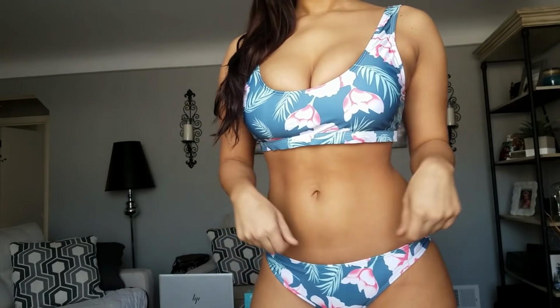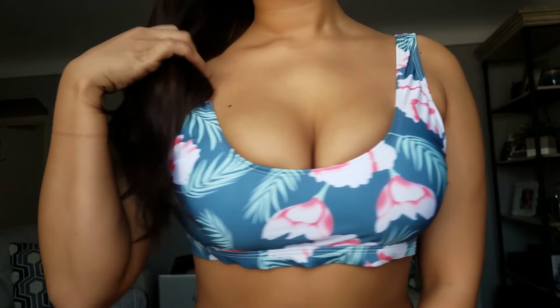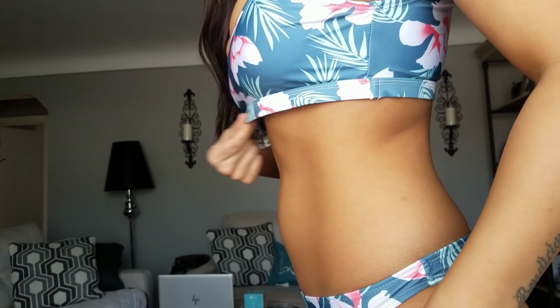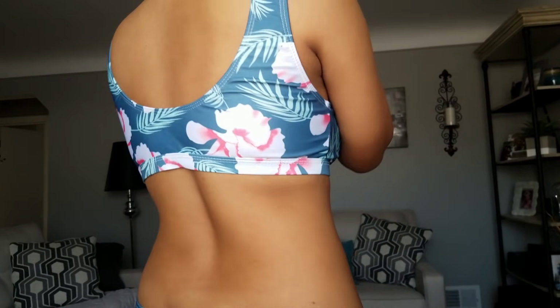And I did get this in an extra large just because I knew there wouldn't be space for my boobs to kind of escape. So I wanted to make sure it would fit. I do like this. The only thing is it fits my boobs fine, but it is a little big on my waist, which makes sense for it being an extra large, because I have a size small waist but a size extra large boobs.